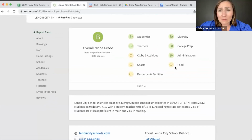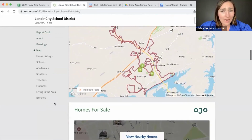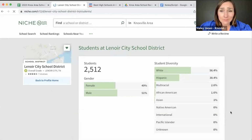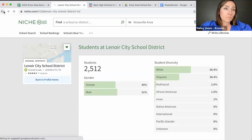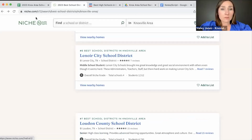I will say C- on the food. I've not ever had a Lenore City School lunch, so I don't know about that. But I'm just like, ugh, Knox County's food is not great. Diversity, though, is actually pretty good. So 56% white, 38.4% Hispanic. So I think that's a good thing for Lenore City's district.